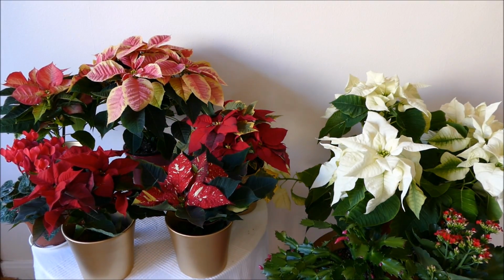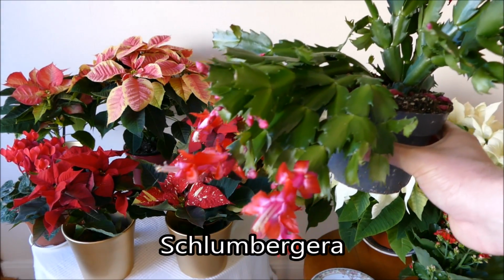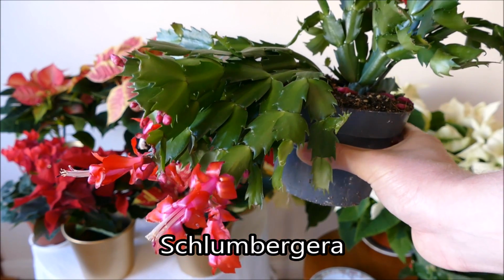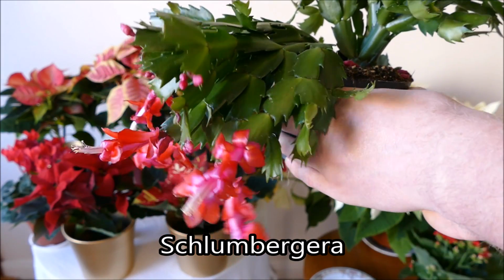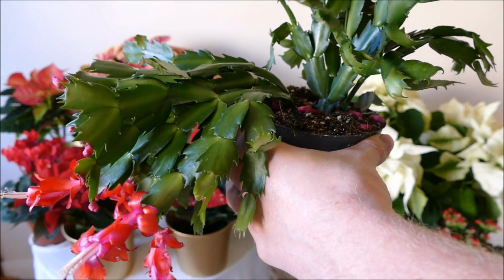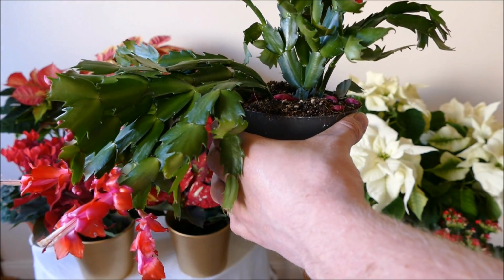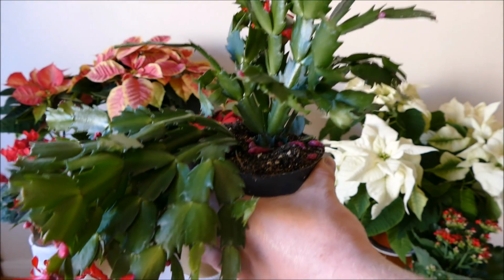So moving on, my next favourite is probably the Christmas cactus. Unfortunately, this isn't a very good specimen. I just bought it recently in the shop, and because of that, it's kind of flopped over. When you have them for several years, what you'll find is the stems will be a bit stronger. They'll arch up nicely, and you get a nice kind of weeping habit. At the moment, this one looks a bit straggly.